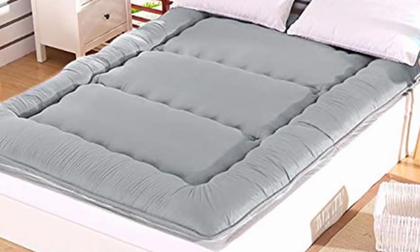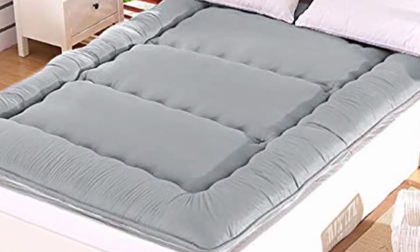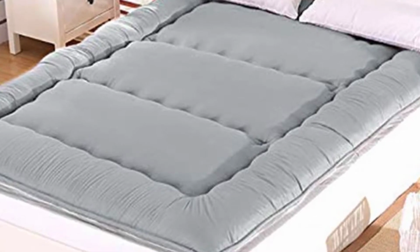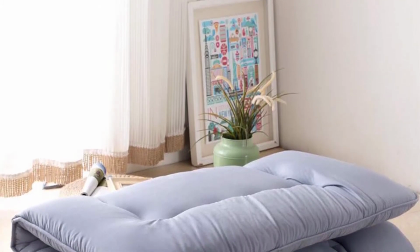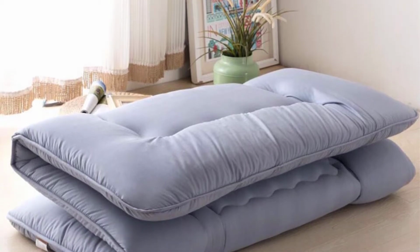It is easy even to roll up this futon mattress and just put it away in a closet when it is not being used. It can be brought out anytime it is required and laid on the floor to sleep on it. It has an effective way of using the floor space and the storage space. It is also very convenient to move this mattress from one place to the other.